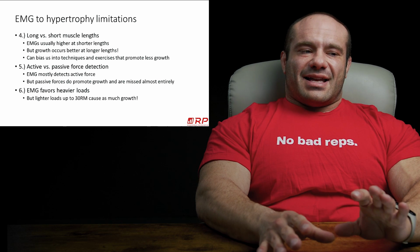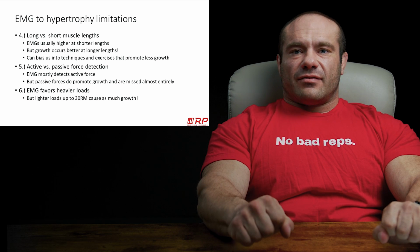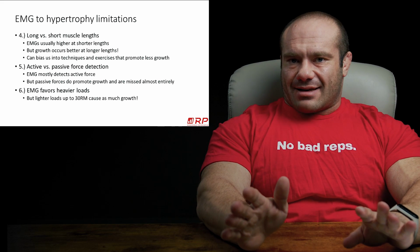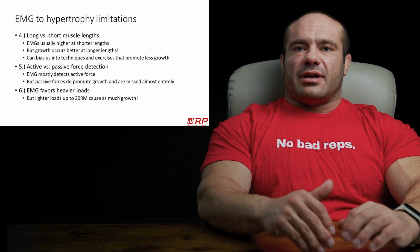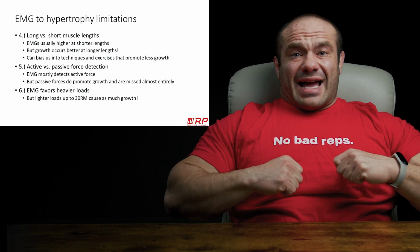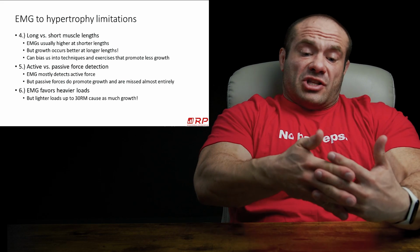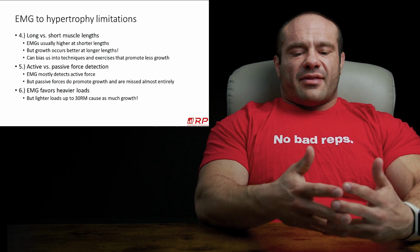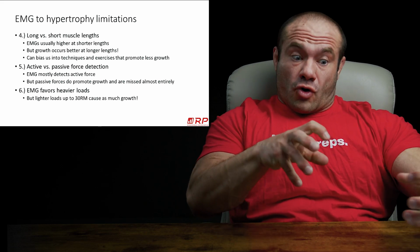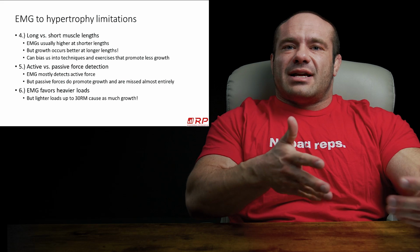Another limitation is active versus passive force detection. So if you have active force, that means the muscle itself is generating tension, and the EMG is really pretty good at detecting that because the electrical activity of the muscle is, and the EMG senses that. However, let's say you do a deep bench press and at the bottom, you relax your pecs somewhat so the EMG readings won't be high, but the force is still being imparted and your pecs are actually being pulled apart by heavy resistance. Your muscles are still feeling a fuck ton of tension, but the tension isn't coming as much from their own contraction attempt. It's coming from gravity and the barbell pulling them apart, and they have to generate tension to resist.